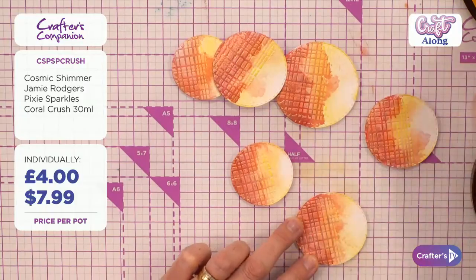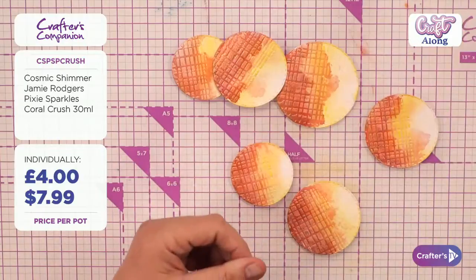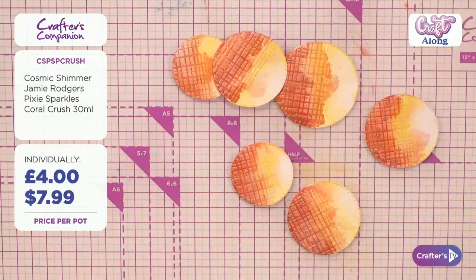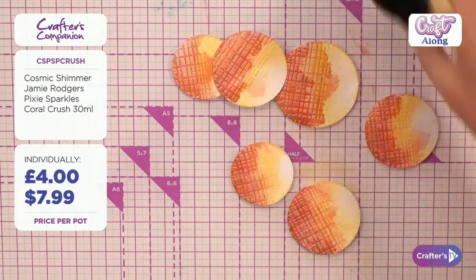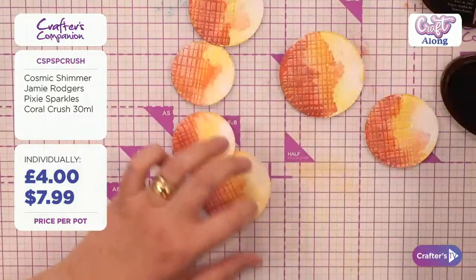So a little bit of the yellow just in the centre there. It doesn't have to be anything flash. And then fab. I've got one set up with my black on. So these are the opaque inks that I'm working with again. Your water reactive would work the same as well.